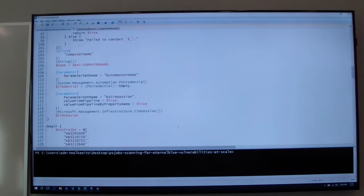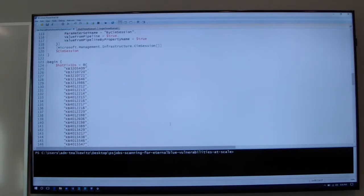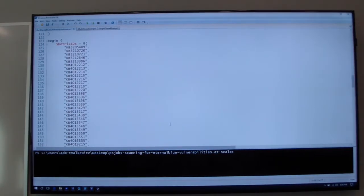We're going to look at the basic structure of a function, which has your begin, process, and end block. The begin block is going to run before anything in the pipeline is passed to it. In the begin block, all I'm going to do is declare, from the few places I found on the internet, the KB articles that contain a fix for this exploit. That's all that's in the begin block, so that when you pass it 3,000 computer names, it's not rebuilding this variable 3,000 times.